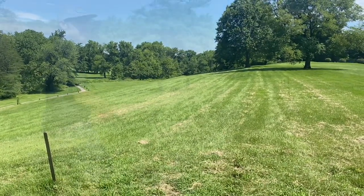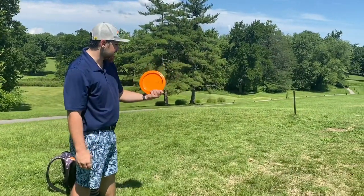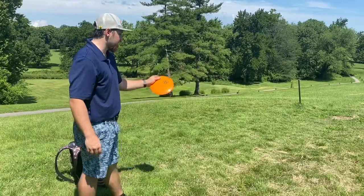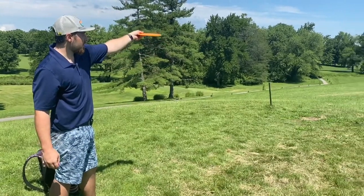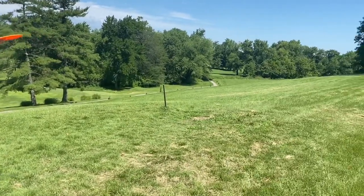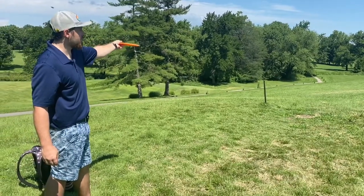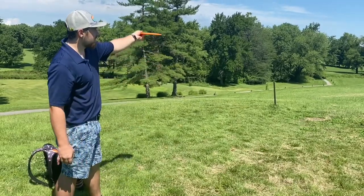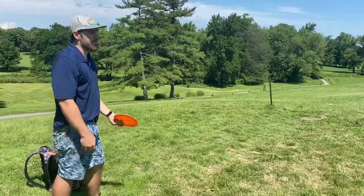This is easily eagleable. All right, so I'm going to be throwing one of my S-Line DDXs. I actually just got this one not too long ago. I've been loving it. It's a little flippier than my other one. I'm going to be trying to let it out pretty wide open into the field here. I'm not too worried about it fading too far left because it's pretty open, but ideally there's a little bit of a tailwind. I think this one should still flip up for me and ride good to the right and give myself a shorter look at the basket.